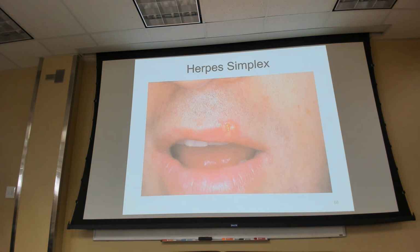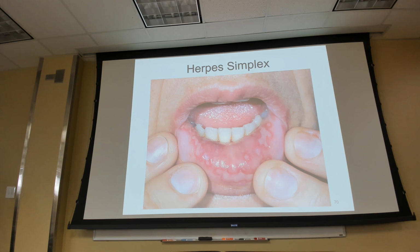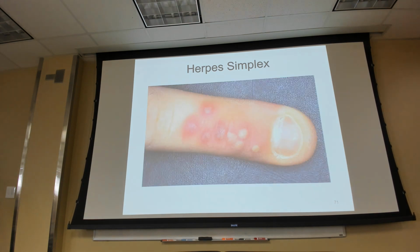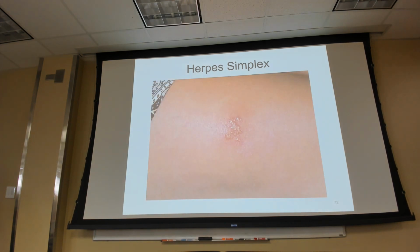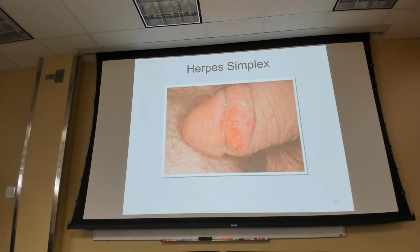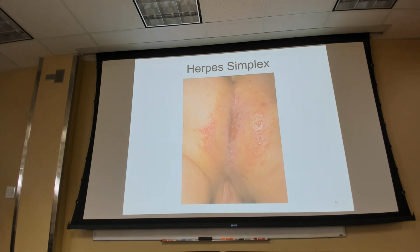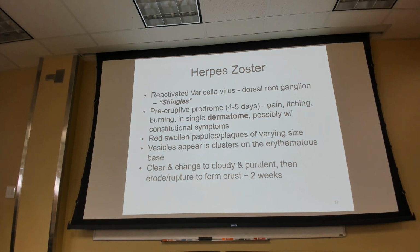All right, lip. I said lip because here it's lips. It can also be oral, grouped vesicles on an erythematous base. Seen here. Again. That one is very erythematous. All right, last one.